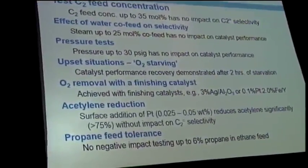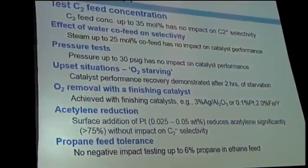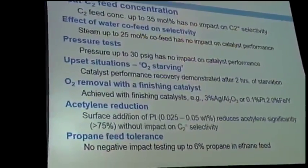We were able to use steam as the diluent versus nitrogen, which would be better for plant operations and also heat removal, and raise the pressure up to 30 PSIG. And under these conditions, there was good catalyst life on the order of months. So really the next step would be to look at it more from a process scale-up viewpoint.